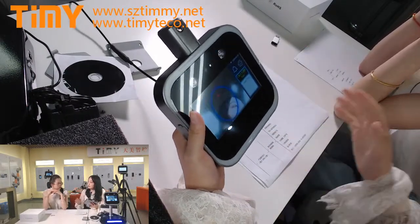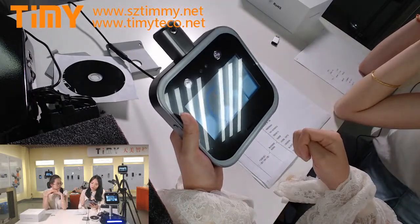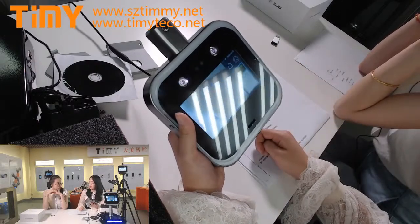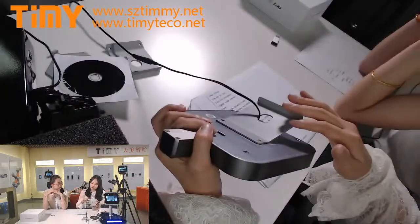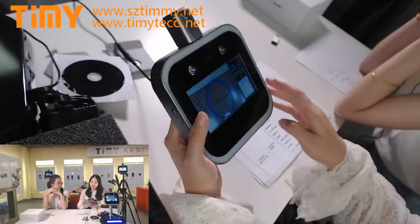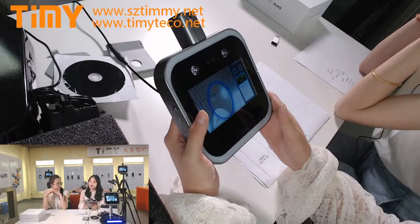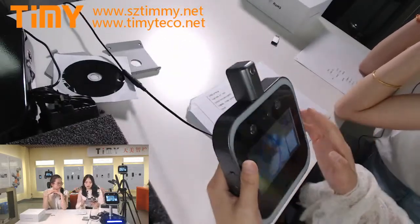Many customers pay attention because these devices are for temperature testing, and they are worried that after this coronavirus, maybe there is no need to use them. Actually, this is also access control time attendance, even after this coronavirus. You just turn off the temperature testing function. Then you can use this as a long range access control time attendance.